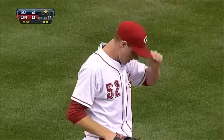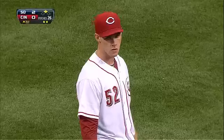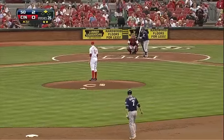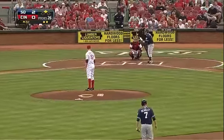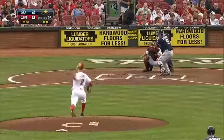Really, he shouldn't even have that in, given the fact that the Reds have booted a ball around a couple of times in this inning. Yeah, the way you look at it now, if you recreate the inning without the errors, both runs should be unearned. That's the way I've got it.